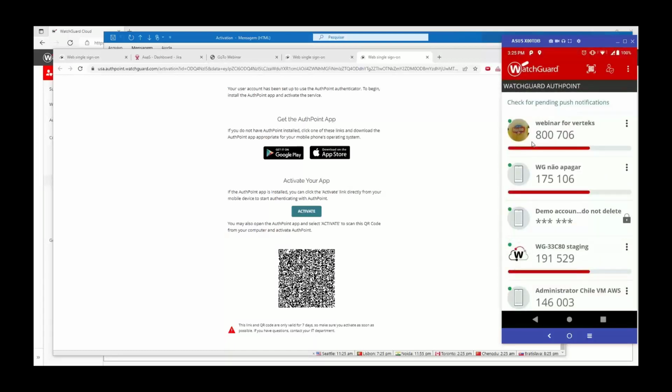And then here it goes. Webinar for Vertex is my mobile token. As an end user, it's activated. I customized it using my own image, my own name here. Okay, and I cannot use this QR code anymore because it's already activated. Now it's invalid. And if my mobile is cloned, this token becomes useless. Okay.